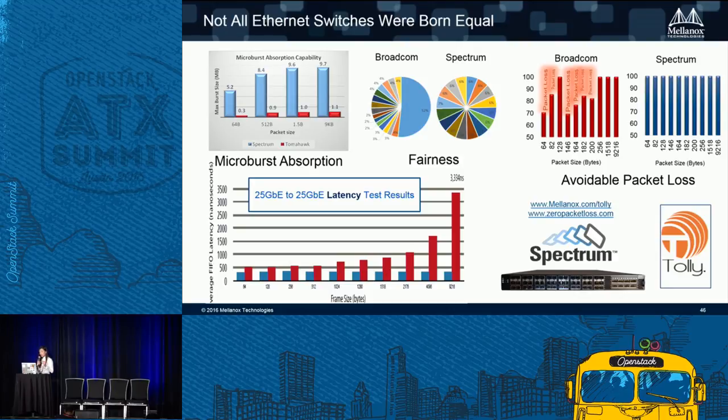As a result, for our latest generation of Ethernet switching chip and Ethernet switches, called Spectrum, supporting 10, 25, 40, 50, up to 100G, we have zero packet loss at any packet size, down to the 64 byte smallest packet size. And we have low and consistent latency. As you can see on the bottom, our latency is consistent from 64 byte up to the jumbo frame 9K, as opposed to the Tomahawk chip, which gives you about 10 times the latency when it gets to the jumbo frame. And also, we have very good microburst absorption capability.